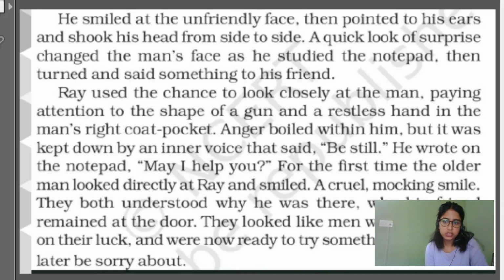So Ray took this chance to look closely at the man, paying attention to the shape of a gun and a restless hand in the man's right coat pocket. So he saw that the unfriendly man had a restless hand and a gun in his right coat pocket. So anger boiled within Ray's mind, but he thought that he should keep it down, and an inner voice came into his mind: "Be still, you should not move." He wrote on the notepad, "May I help you?" He was still asking them for help, asking whether they needed his help.